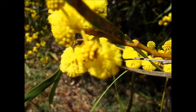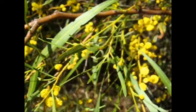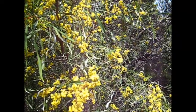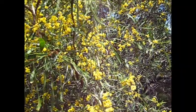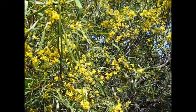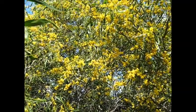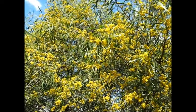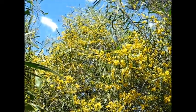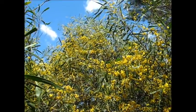Acacia Saligna. Beautiful Acacia Saligna in springtime on a golden day. Soft breeze. Some bees humming. Blue skies with a little cloud. And a warm, pleasant day as well.